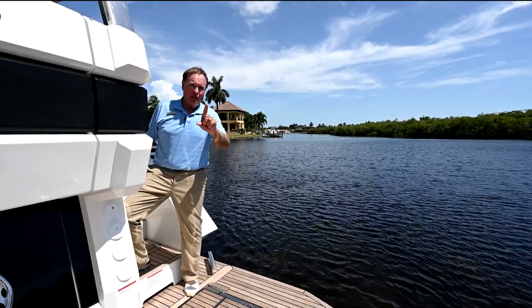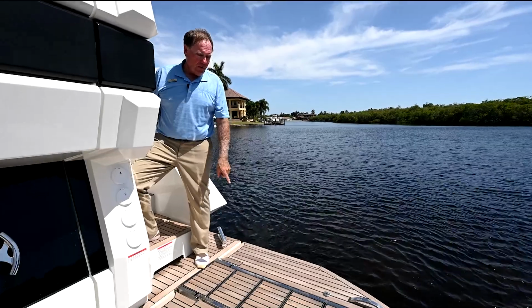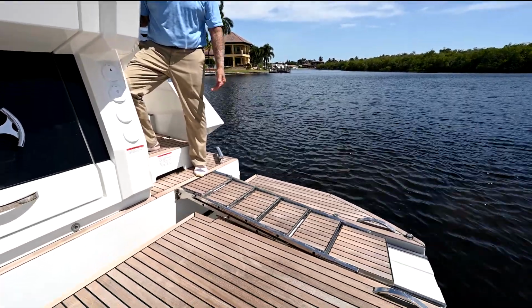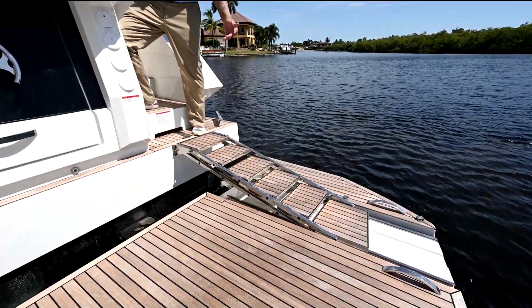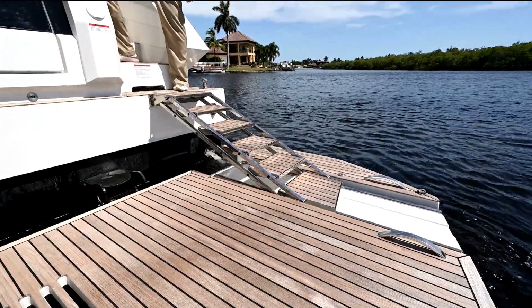One last super feature on this boat, watch what the swim platform does. Most swim platforms, when you drop them down in the water, you can't get in and out of the boat to swim or enjoy the teak beach. This one has nice steps that come all the way up so that you can enjoy swimming and playing in the water.